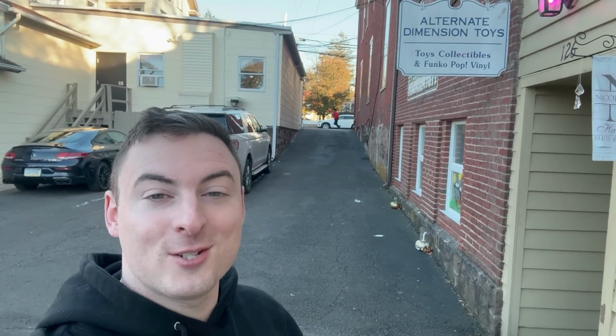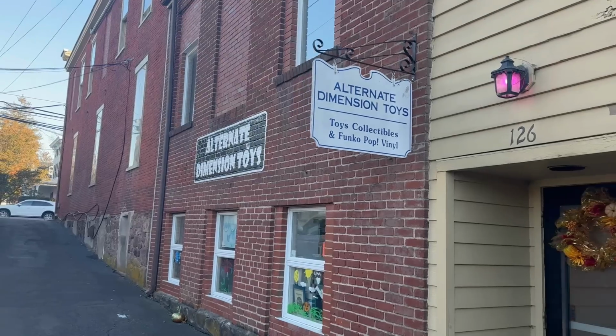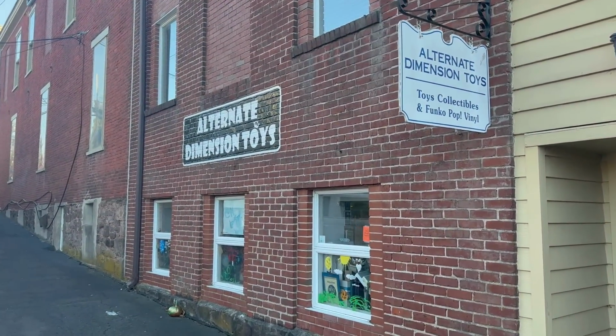Guys, we're out here in Pennsylvania pop hunting at Alternate Dimension Toys, and they have some crazy stuff inside. Here we go. All right, so here we go. Here is the entrance to the store.